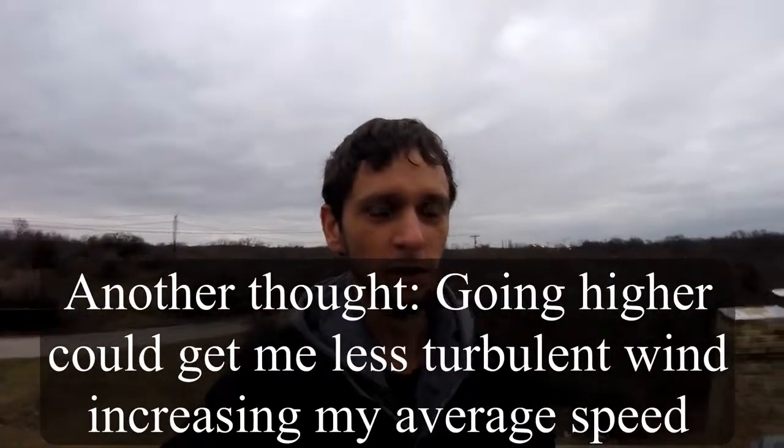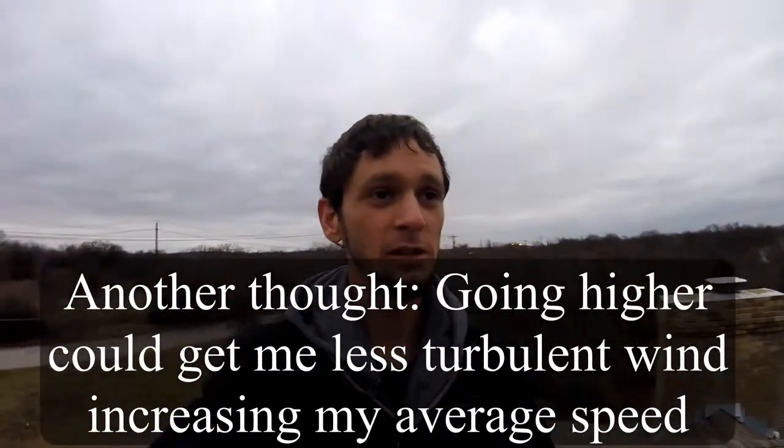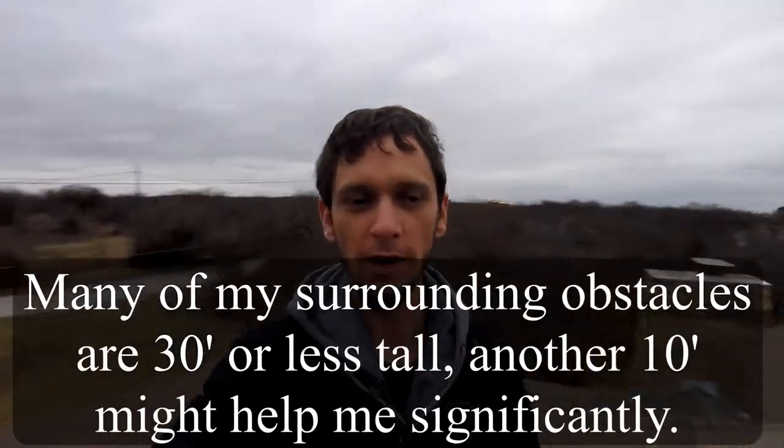And from what I'm seeing, if I go from 30 feet to 45 feet, that's 50% higher than I'm at now, then I might get an extra 10% wind speed. Going double what I'm at now, so if I go 60 feet, it's an extra 16% wind speed. So I'm not sure that it's worth it to go higher.